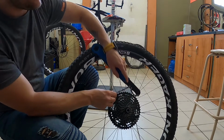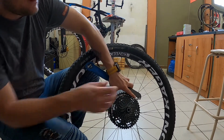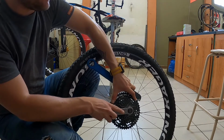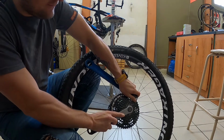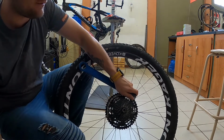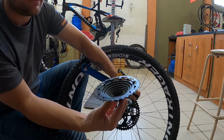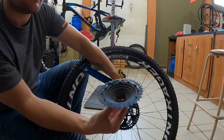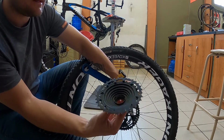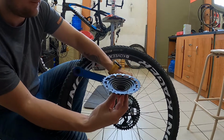Then we're gonna put our chain tool on here, and if you've got someone to help you, it'll be easier. You can do it by yourself. Put it on there, turn slowly on this one, and it'll pop right off. And then that whole piece of gears or cluster, whatever you want to call it, will pop right off. So now I'm going to show you guys where it creaks a lot inside of these things, and it's something you should really give attention to when cleaning.